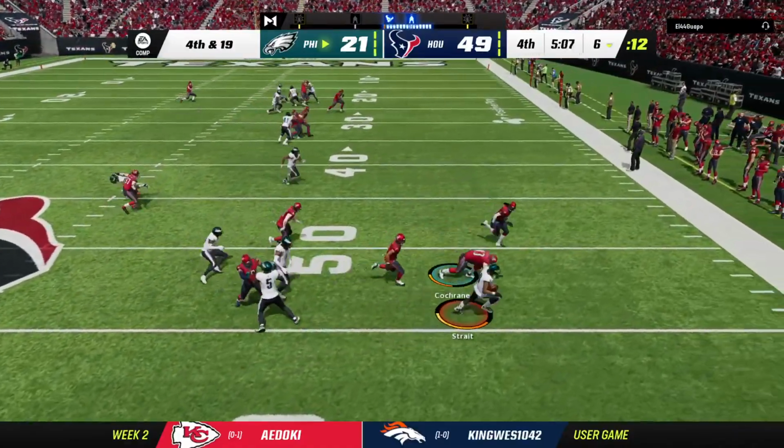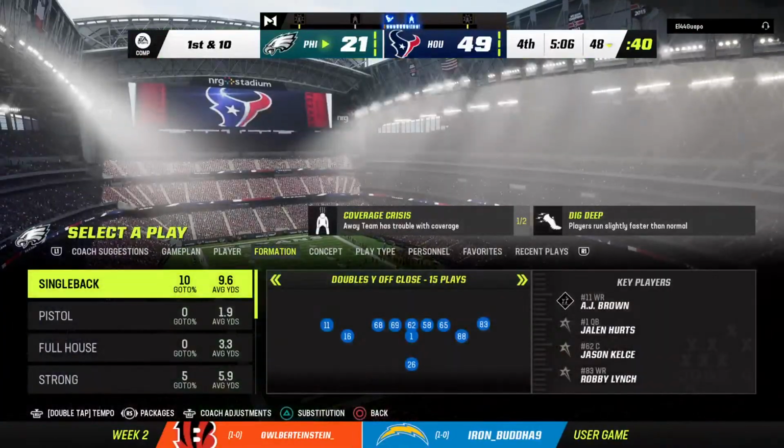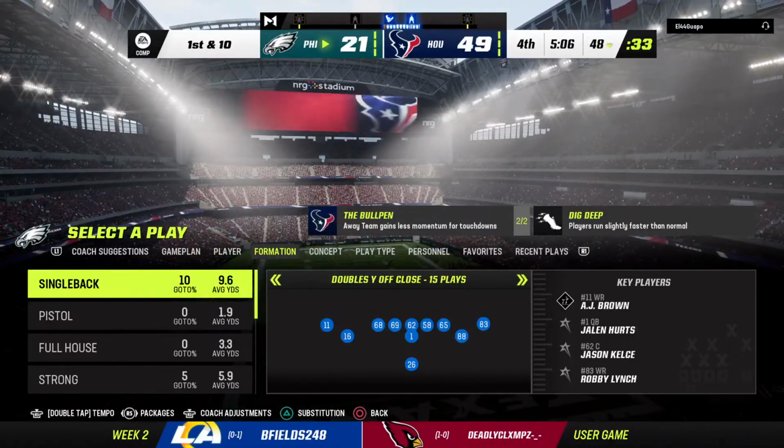That's taken it around the 40. And he's able to get this one out closer to midfield across the 45. 51 yards on the punt there. And it will be Eagles football, 1st and 10.